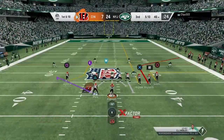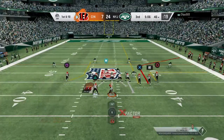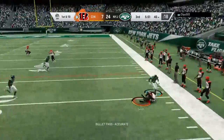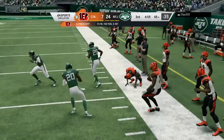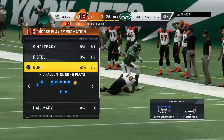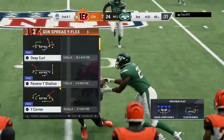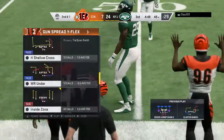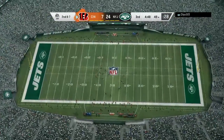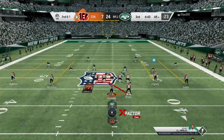Prescott now 9 of 17 through the air. Not a great percentage, but it is 1st and 10. Looking to throw. Prescott. He's got Smith here. Prescott's pass complete to Tre'Quan Smith. It's a pickup of 3. Brings up 2nd and 7 at their 49-yard line. That first down completion only netted him 3.